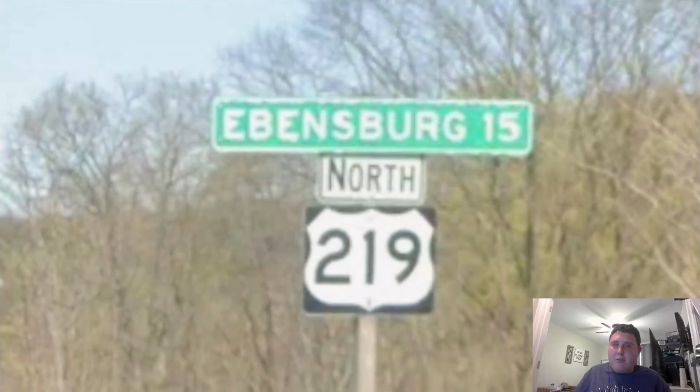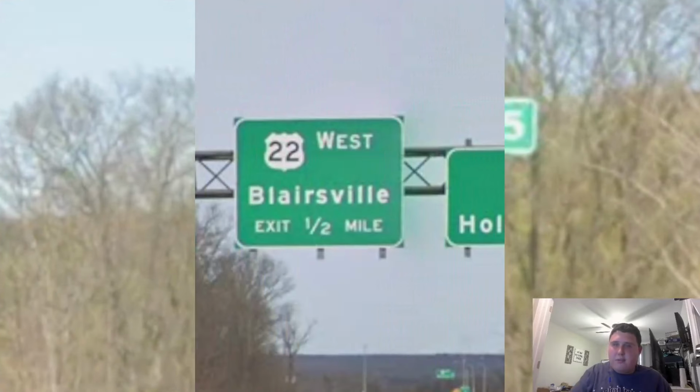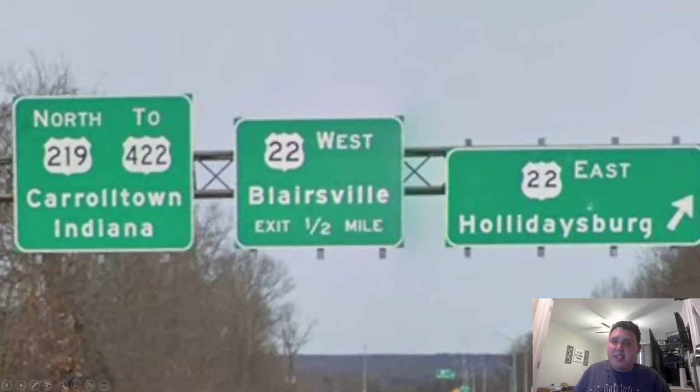And here we get a one-liner with 219 being under it from 15 miles away. Here in Ebensburg, we meet with US Highway 22 as it's being signed for Blairsville and Hollidaysburg respectively. 22 west to be Pittsburgh, and PennDOT, I know that you are trying to be festive for the upcoming holiday season, but that 22 eastbound should be Altoona, please, not Hollidaysburg. But I do like how we're getting signed for Carrolltown in Indiana for 219.